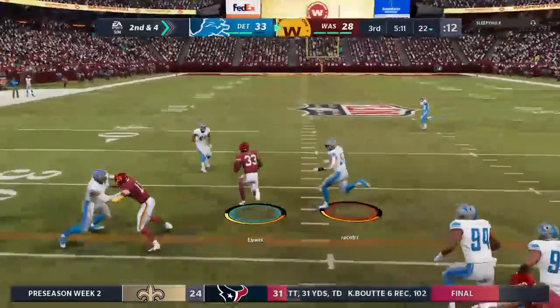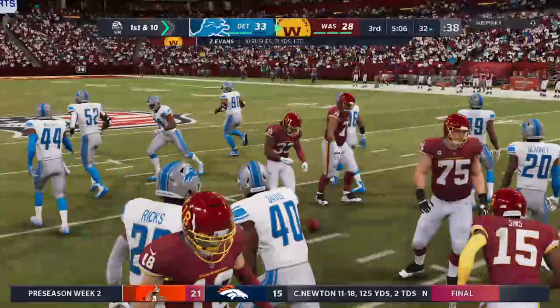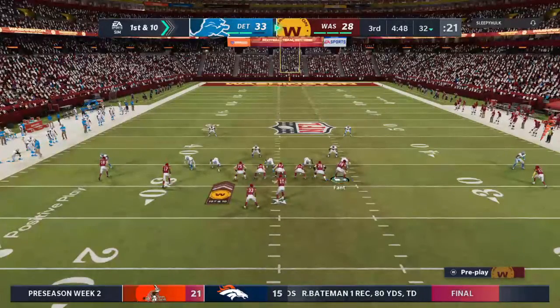From the shotgun now, here's an inside give. And he's got it past the 30 before he's hit and dropped. It's a first down on a gain of 10. First and 10 at the 32-yard line.